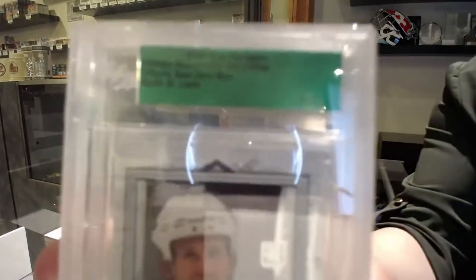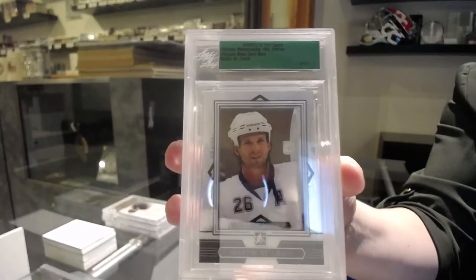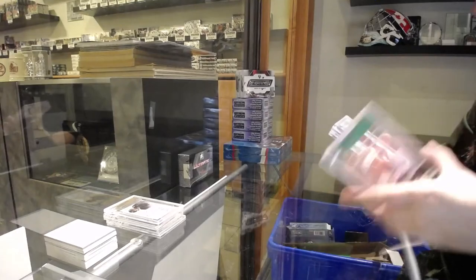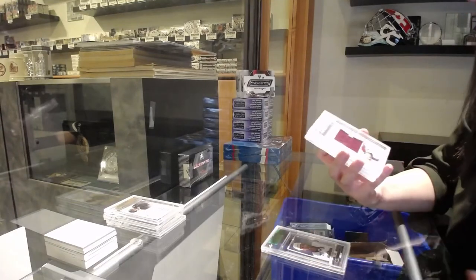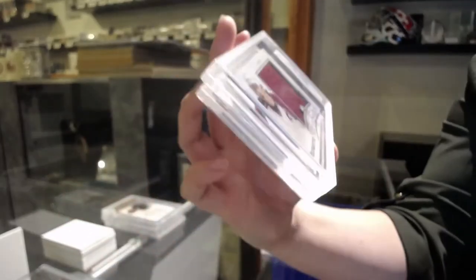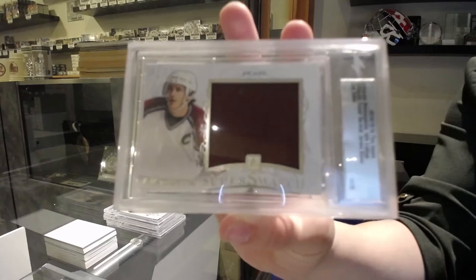Numbered 4 of 10 for the number 4 spot, Martin St. Louis. Numbered 14 of 20 for the number 4 spot, we've got a super swatch jersey of Joe Sakic for Colorado.